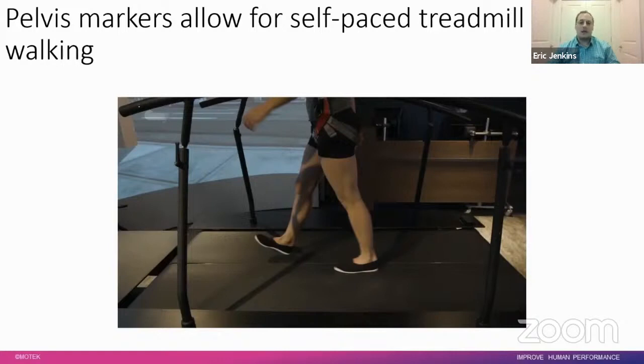So the motion capture system is going to read in the pelvis marker data, stream that into D-Flow, and then D-Flow is going to take the average position of those markers, essentially generating the center of mass location for that person. And then the system is going to determine where they are on the treadmill, and then determine if the system needs to speed up or slow down based on their movements.